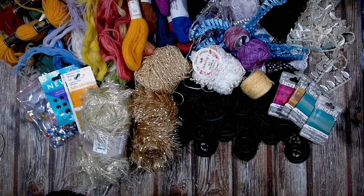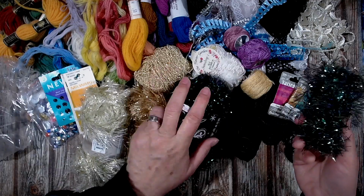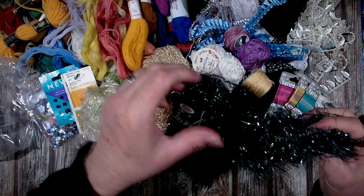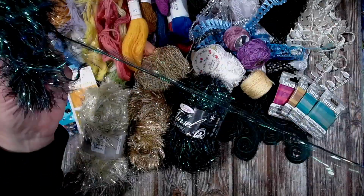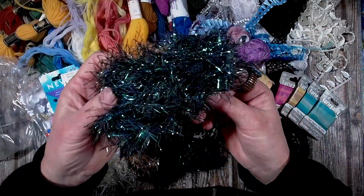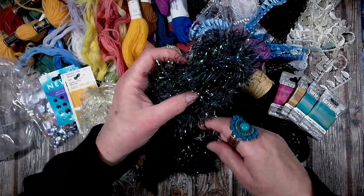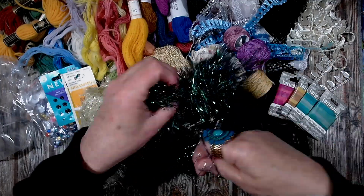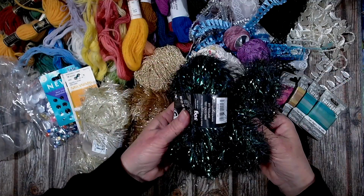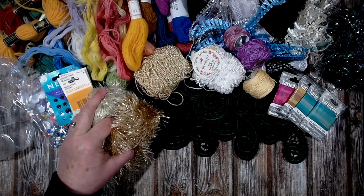And there was another pretty fibre which I just couldn't resist. Was this one. This one had a whole ball and then a part ball, and it is so fun as well. It's like peacock colours. It's a bit hard to see on camera, and the camera doesn't do the colour justice either. It's all those greeny colours, and that's all sparkly as well. Aren't they beautiful? Beautiful, beautiful sparkly fibres.